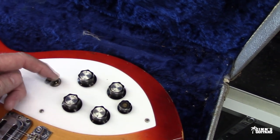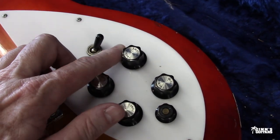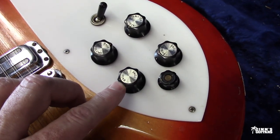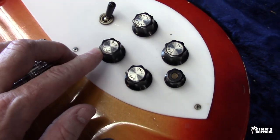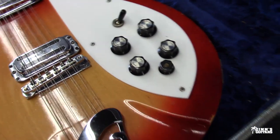So you've got your regular selector switch. You've got volume, volume, tone, and then you have the treble volume, treble tone, bass tone, bass volume. That's interesting. And what's this one here for? I was going to say, you know, that one.